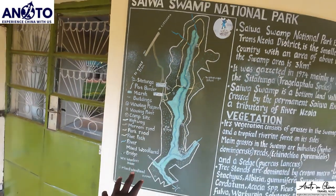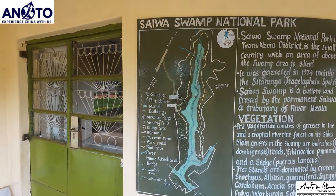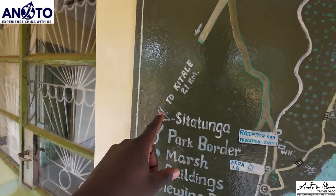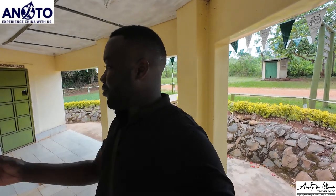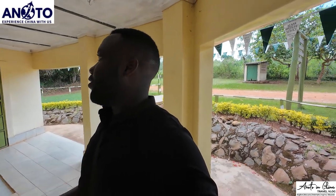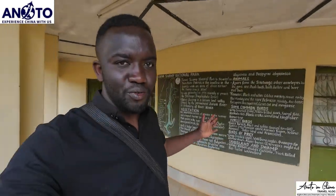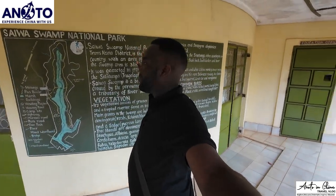So this is the map of the park. As you can see, well documented. So I'm interested to see these sitatungas, so I think I need to take a picture of this map so that when I'm in the woods, I'm able to trace these animals on my own. All right, so maybe those who are wondering, they have never come to this place and they want to know some piece of information about Saiwa Swamp National Park. Let me give you some synopsis.